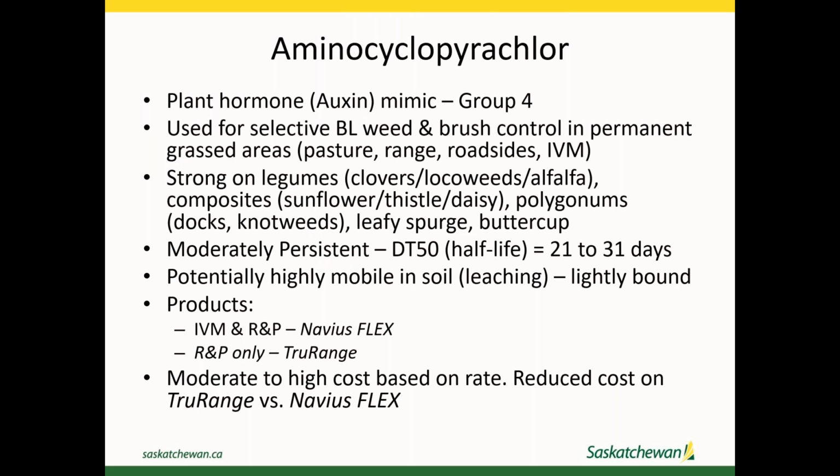It's also active on docks and knotweeds. The difference here is the addition of leafy spurge as a potential target and buttercups as a potential target. It's also moderately persistent, and there are different reports of how persistent this product is. Some of the work done at NDSU shows that its half-life is around 21 to 31 days based on environment. But other reports have it at 133 to 400 and something days for half-life.